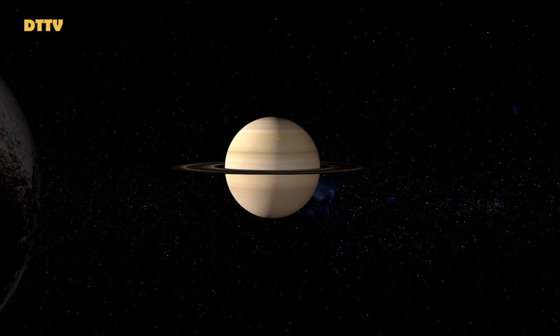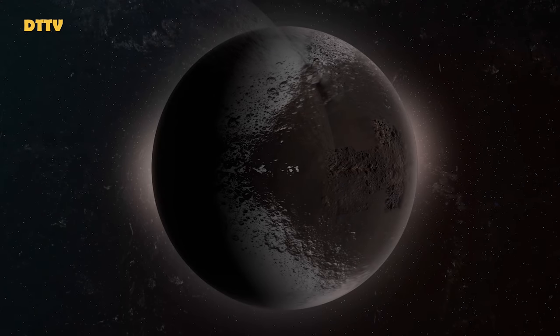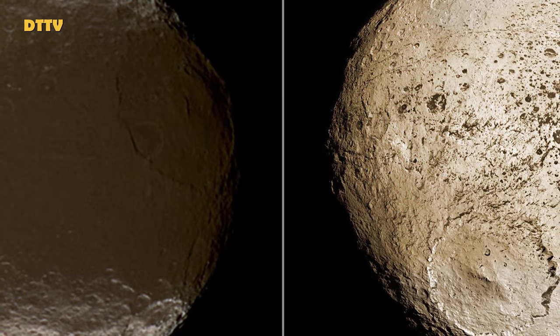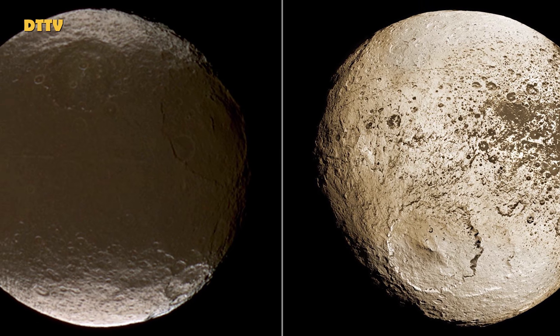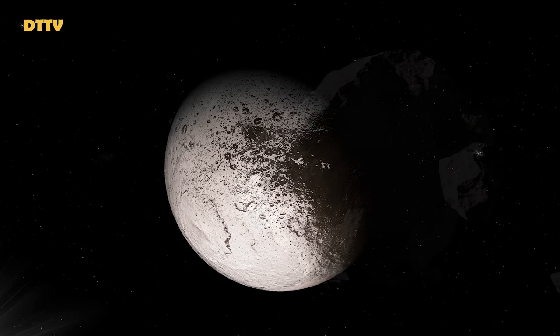Besides being four times closer to Saturn than Phoebe, Iapetus is also four times larger. Although it is 80% ice, its most distinctive feature is its two-tone shading. Iapetus has a black side and a whitish-gray side. It is also significantly more remarkable on the black side. This difference equates to about 15 degrees warmer on the dark side.